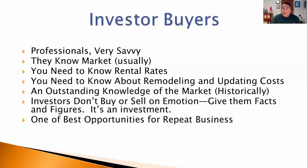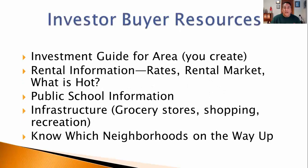Great thing about investors is it's a great opportunity for repeat business, because if they're going to buy one investment property, a lot of times they're going to buy another one and then another one. And if you work really hard and you take care of your investors, you could have a pipeline of ongoing business every year from your investor buyers.